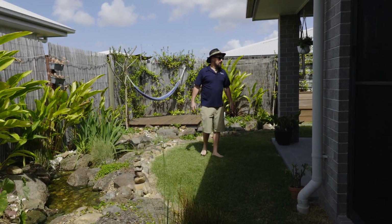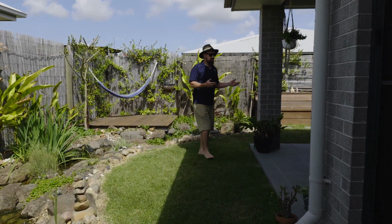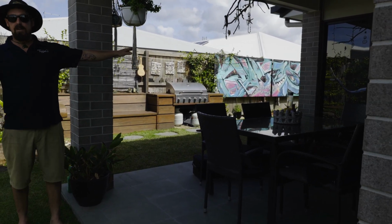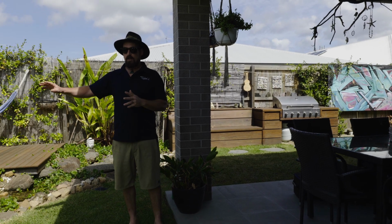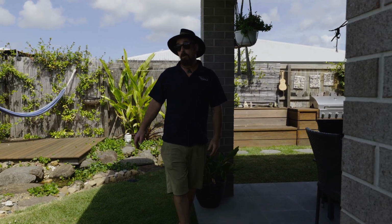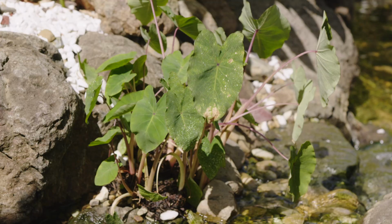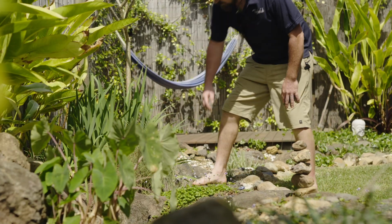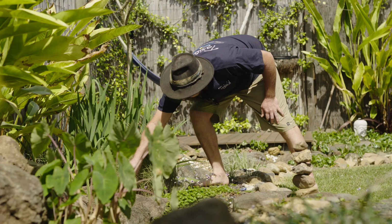it opens up around this way to the entertaining area, which again has the aspect from the living room and then his bedroom over there. So he gets to really enjoy it from all aspects inside the house. Creating a little space here to come out and enjoy and interact with the waterfall, with the stream.